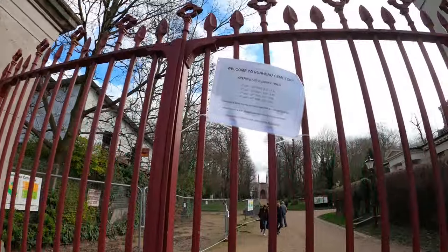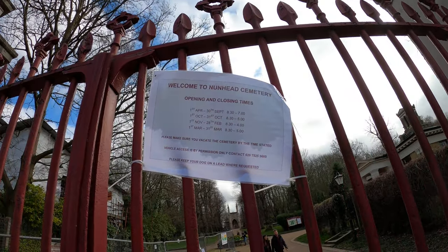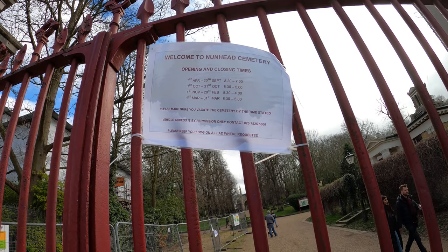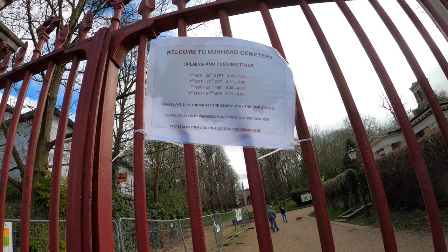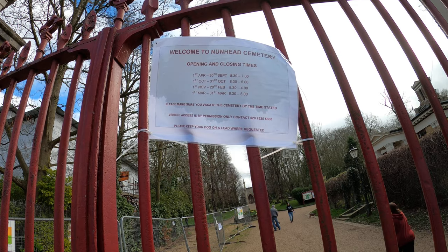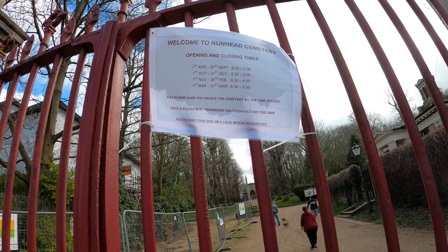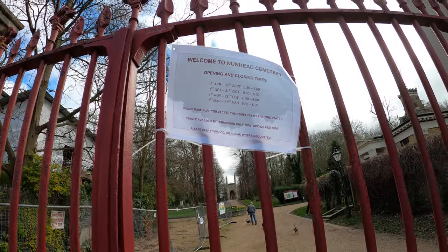What time's it open till? That's the opening times. Please make sure that gets every time stated. So the dates and the times, 7, that's April to September, and November. Okay.